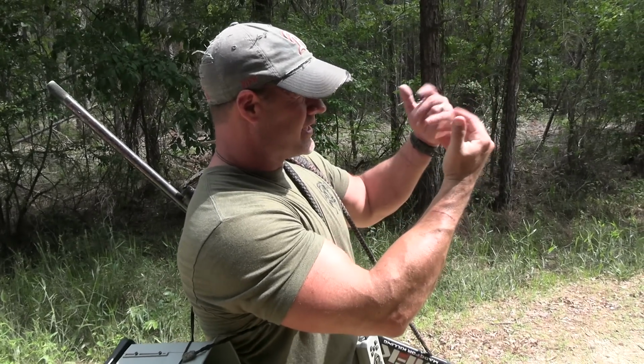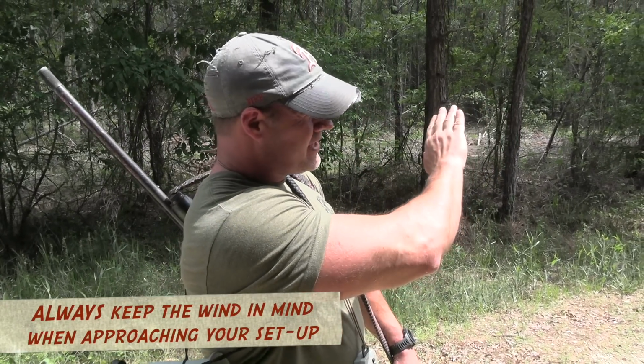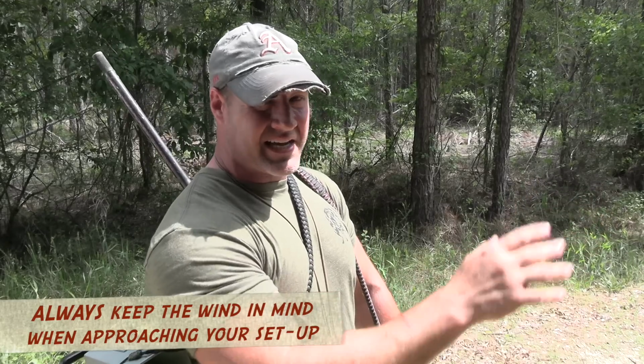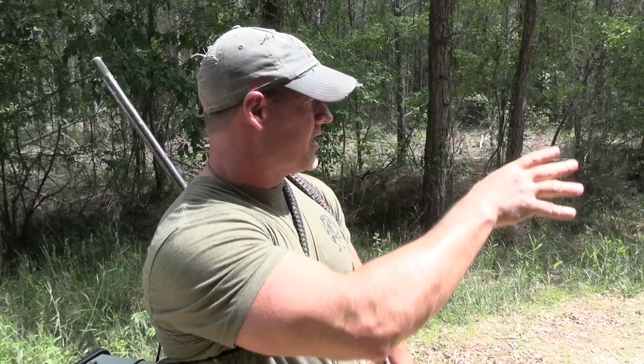So we're going to walk down this gravel road. The wind's coming back down the road like this, so it should be coming off that edge back this way too. So keeping the wind in mind, we're going to walk down, hit that edge, walk in a little ways, find us a decent spot. It's thick in here, so we'll just take what we can get. We can go down there, hit that edge, cut in, and set up. And those located coyotes are hopefully still on that edge or pretty close.